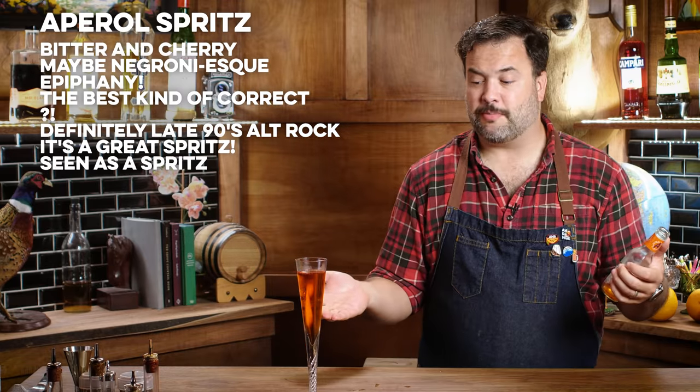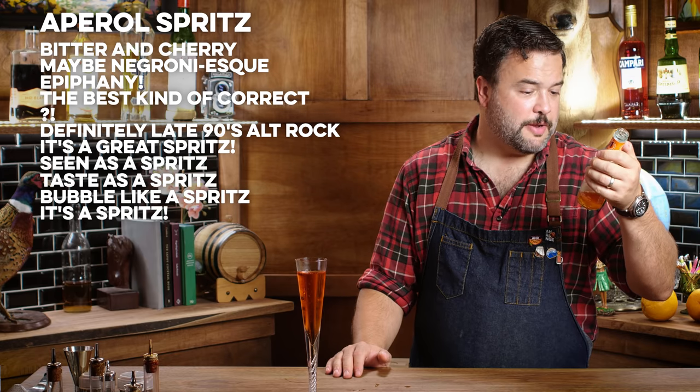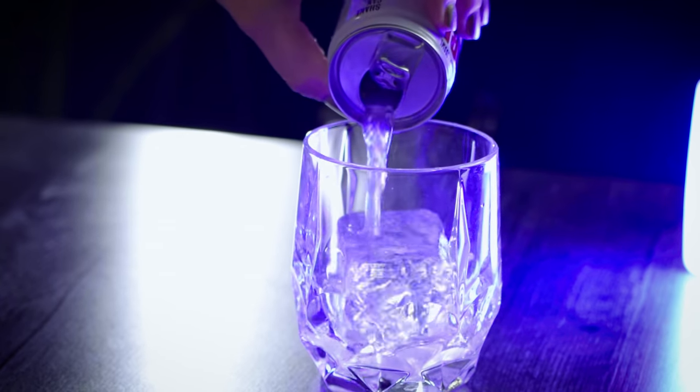This is a great bottled spritz. I mean, I recognize it as a spritz. Tastes like a spritz. Bubbles like a spritz. It's a good spritz. It's good. Next beverage, please. Oh, okay. What do we got here?